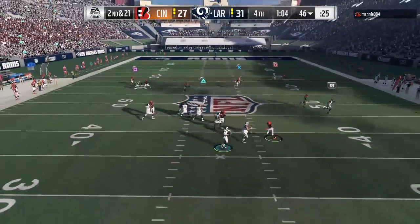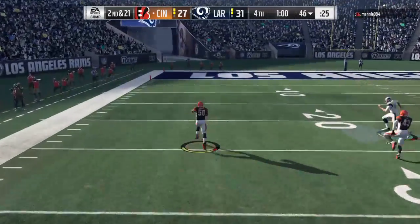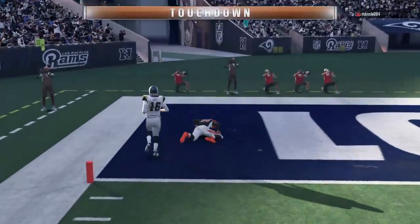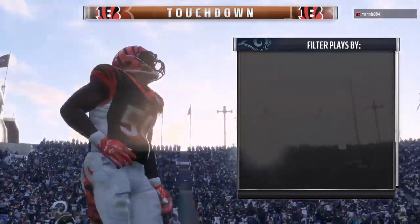Goff. And look at this. They get the turnover they needed. It's intercepted. Good positioning, and it's picked off. And he will bring it back. It's a pick 6 for a Bengals TD.